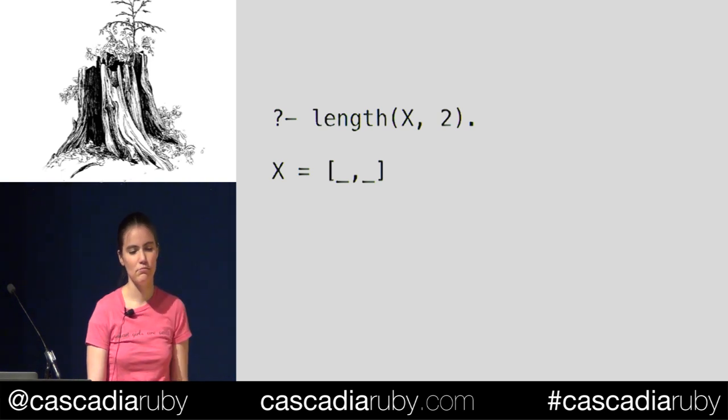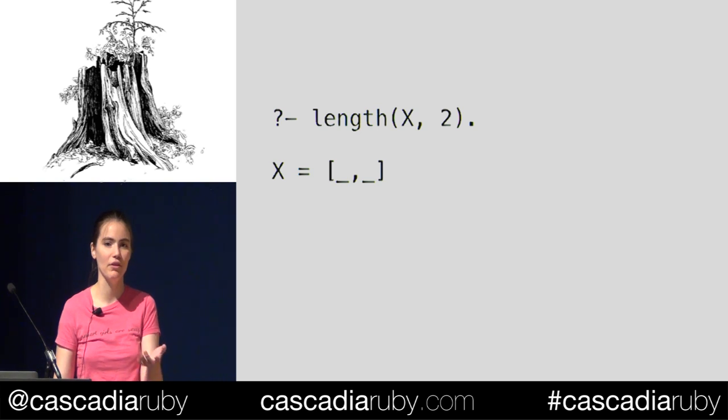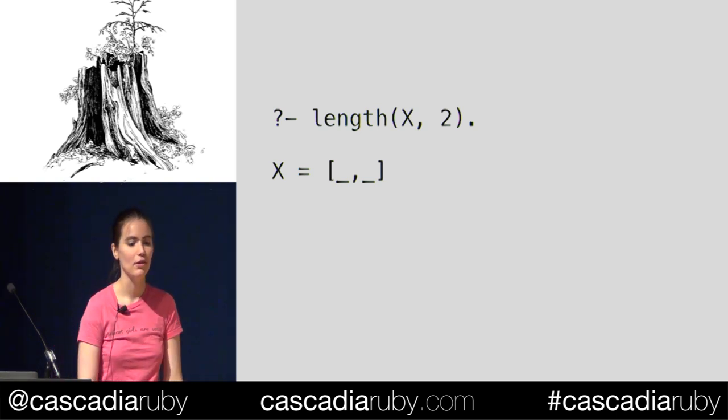So let's ask it what lists are of length 2. Totally figures that out right away. It says, okay, well, your list of length 2 has a square bracket, a don't care, a comma, another don't care, and a close square bracket. Doesn't matter what's in those values. But it just gave me all the lists in the world that are of length 2. I can't think of another programming language off the top of my head that can do that. That's just amazing that it can just do that, and we didn't have to write that much code. Again, three lines to do that.